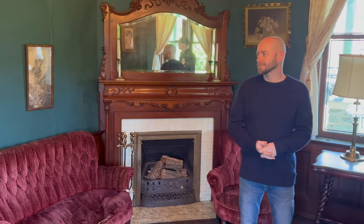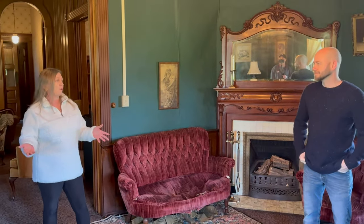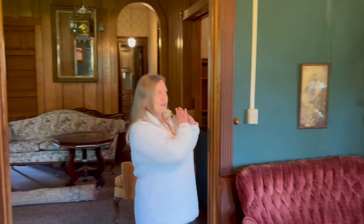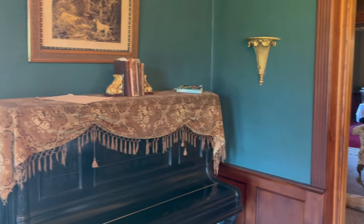They probably were, because I can't say for sure for this house, but for the times, generally the ladies would have had their parlor. This would have been a ladies' parlor, and then the gentlemen would have had theirs. And this looks more feminine. And if you notice, in the library, even the details on the fireplace look very masculine. Yeah. You know, so.